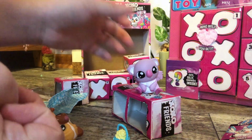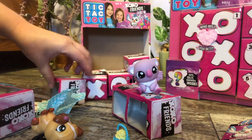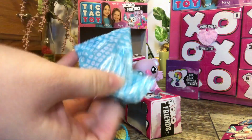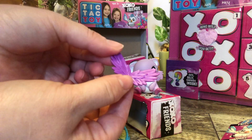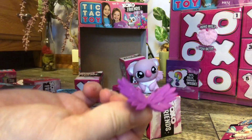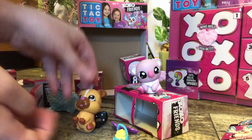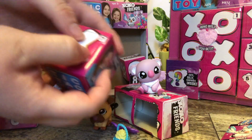So let's see, what number do we have next? All right, let's do 6. So we're gonna do this O box right here. What do you think's gonna be in this box? Let's find out. Okay, so we got some more wings. So these are some cute purple wings, and these are rare wings. So we can put these rare wings on our rare little animal here on Coco, and we'll have two rare things. So yay, that's exciting. Okay, put him there. All right, so let's see. Let's do number 7, this box.